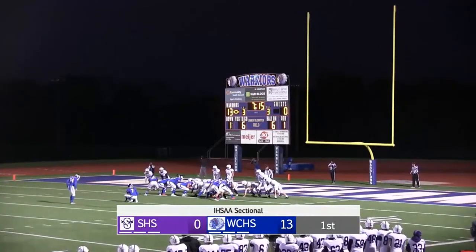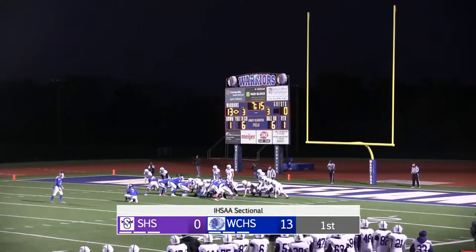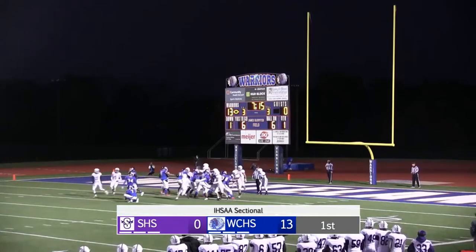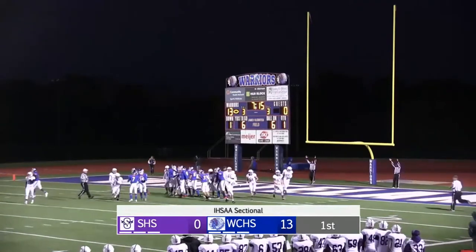Great run by Valentine, great blocking. DeWalt back on for the point after. Kick is up, and it is good.